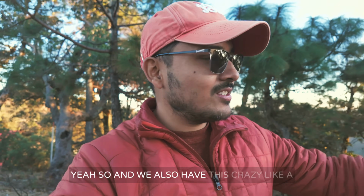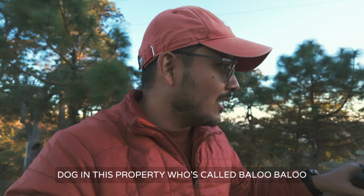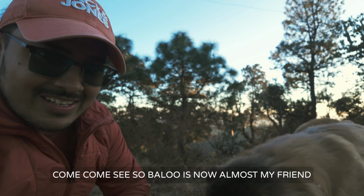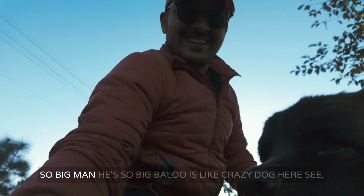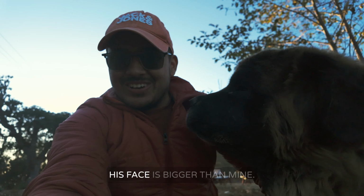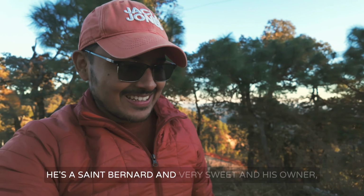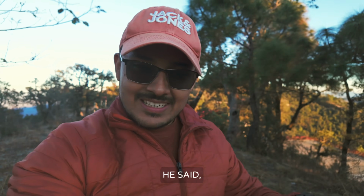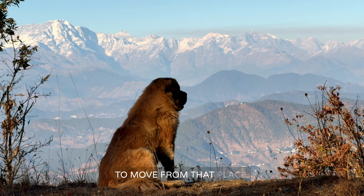Yeah, and we also have this crazy dog in this property who's called Bhalu. Bhalu, come, see. So Bhalu is now almost my friend. Here is Bhalu. You see this guy, so huge, so big, man. Bhalu is a crazy dog here. See his face, bigger than mine. He's a Saint Bernard and very sweet. And his owner, whatever he says, he just obeys so well. He said sit at that particular spot and don't move. He was sitting there until anyone asked him to move from that place.